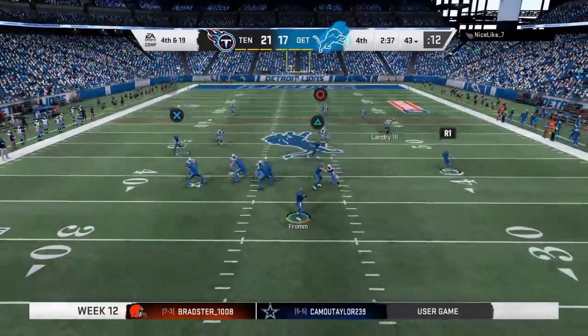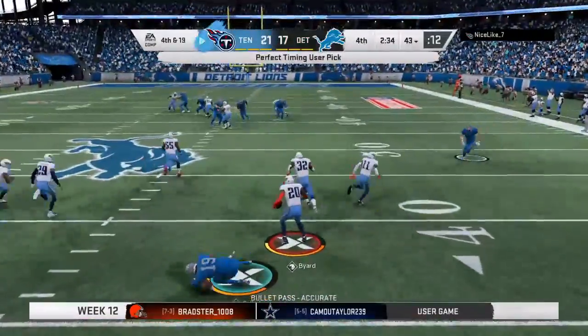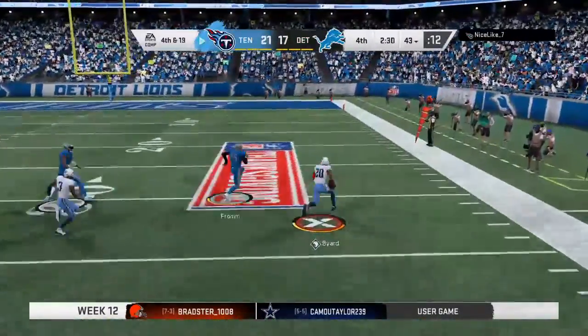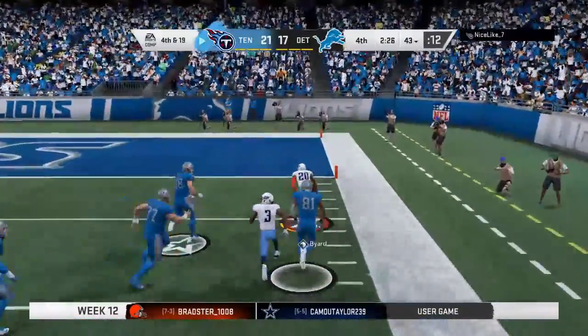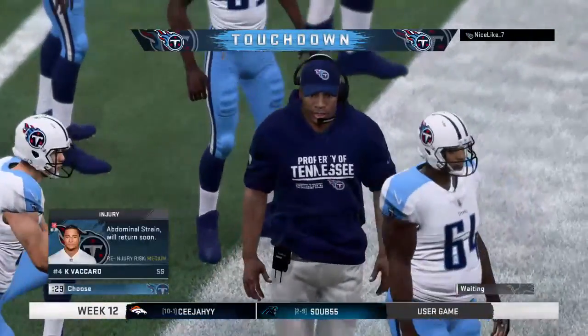Got to try it here. He's back to throw. And a crusher there as it's intercepted. Picked by Kevin Byard, and he's going to score. It's a Titans touchdown.